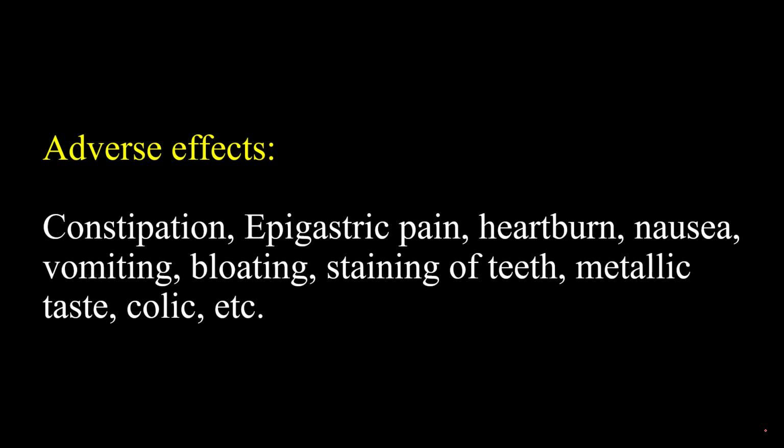I told you that we take colloidal ferric hydroxide as drops. When taking that, it will stain your teeth. The teeth become yellowish, and you will have black scars on your teeth because of this iron. Then there is metallic taste: each and every tablet tastes metallic except ferrous fumarate. The next one is colic. The baby starts to cry. We don't know why the baby is crying, but she feels uncomfortable in her stomach, and though the baby is very healthy, she will cry always.